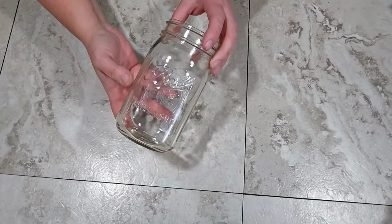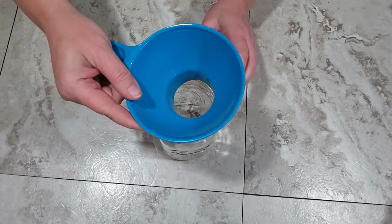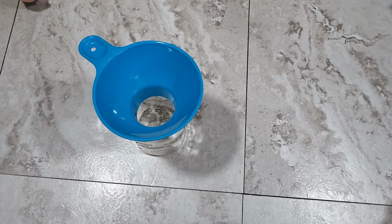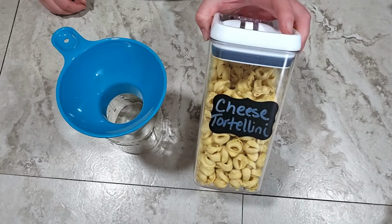Now, all we need today is a wide mouth quart size mason jar. I'm also going to be using a canning funnel just to get the ingredients in a little bit more easily. Other than that, the only thing we really need besides our ingredients is some basic measuring cups and spoons.